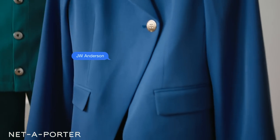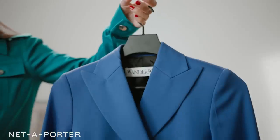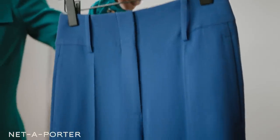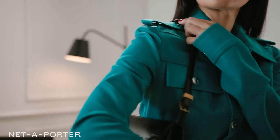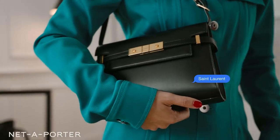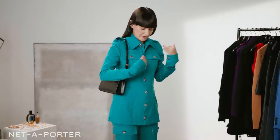With something like this, the best thing to do is just to keep it quite simple underneath. Just go for a black vest or a white vest and maybe loads of chains. I think the fit on this is great as well, because the trousers are quite wide, but the jacket is tailored and nipped in and super flattering. With so much color, I would suggest that you go for a neutral colored handbag. This one from Saint Laurent. I mean, you can't go wrong with a Saint Laurent handbag. And just over the shoulder as well. You don't want it across the body when it kind of dominates too much.